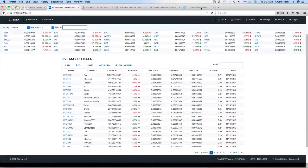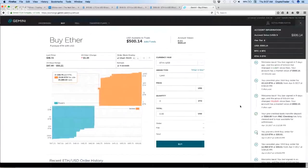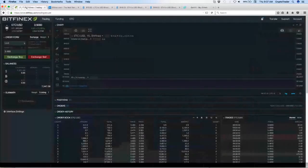I do have Gemini up, but Gemini really doesn't have much of a movement, and there's only two currencies that you can trade. But we did have a drop on Gemini yesterday. But yeah, if anybody caught that drop, either on GDAX, Gemini, or even Bitfinex would have been better, considering it dropped to exactly the $45 price point.